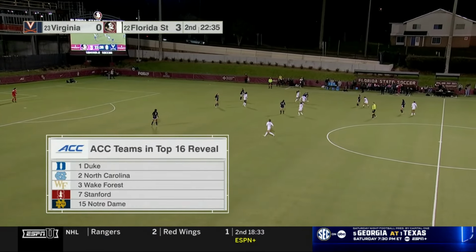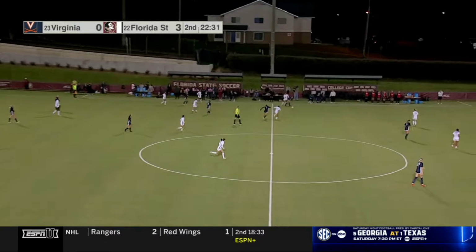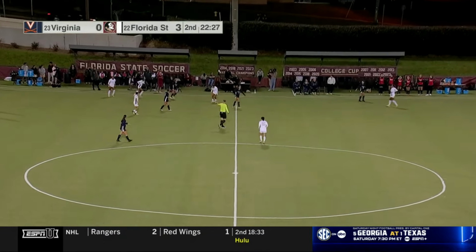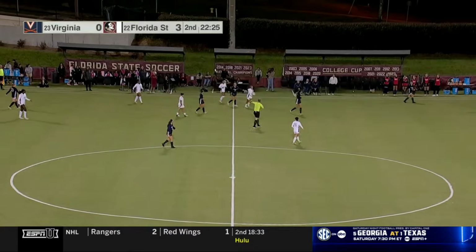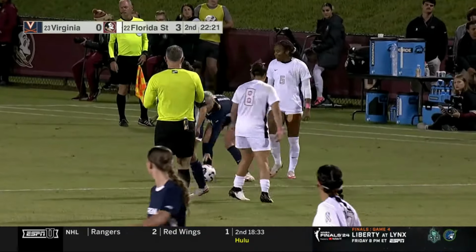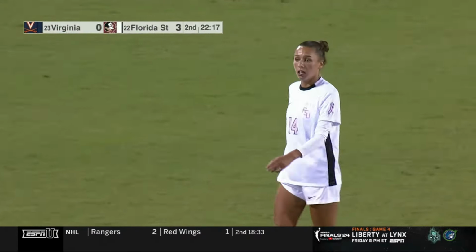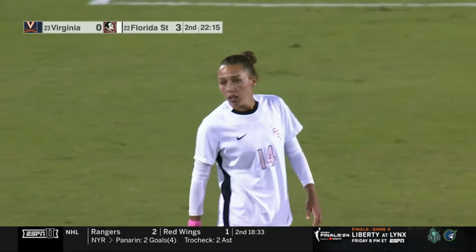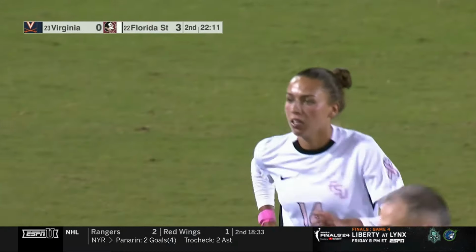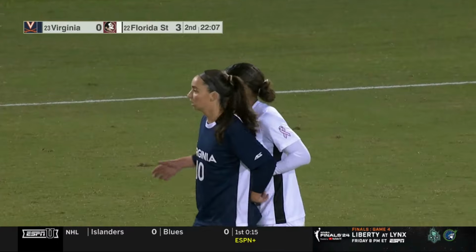As we've seen in previous seasons, the competition in this conference bodes well for when you get into the College Cup, prepared to face a lot of different formations, a lot of different styles of play. Yeah, you do see a bit of everything coming through this league. Peyton McGovern, Gianna Riley, both on the field for Florida State now as well, replacing Huff and Dudley at the moment.